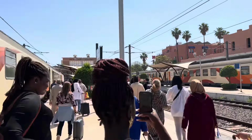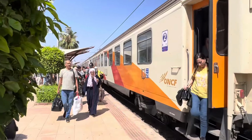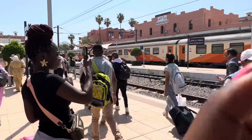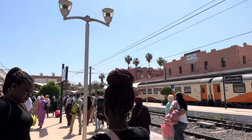This is the Marrakesh train station, and I couldn't take a video of us getting off the train because of 2 bags and yeah, it wasn't practical because I would be holding the queue.